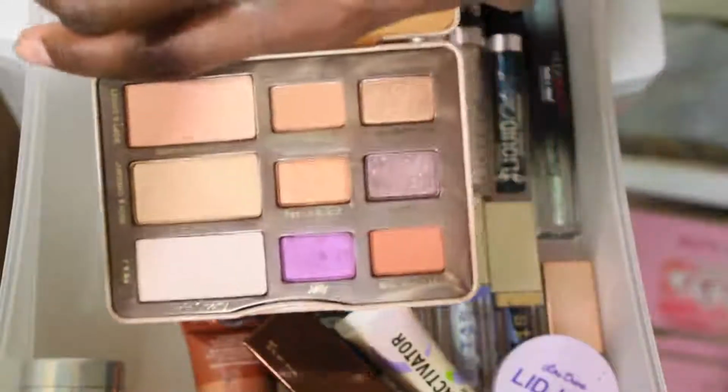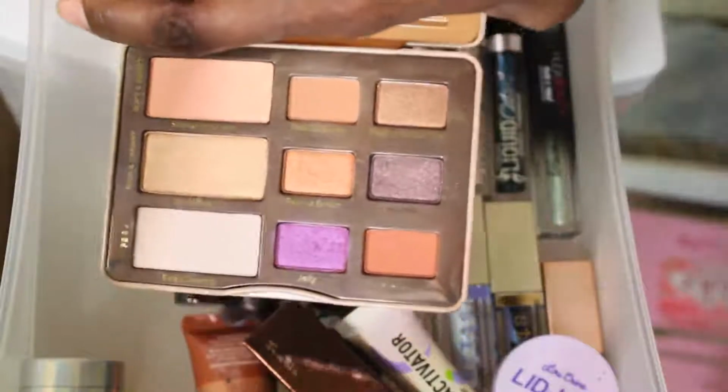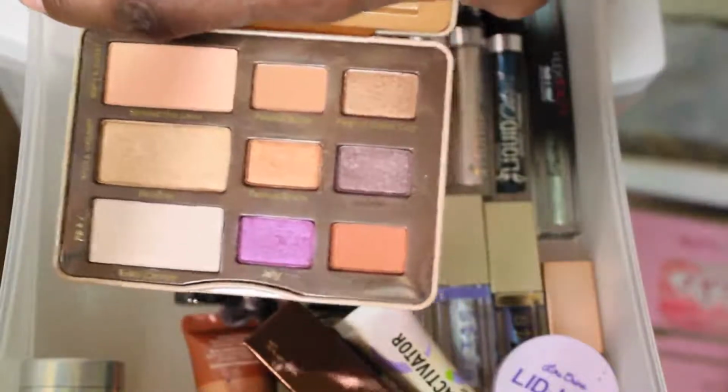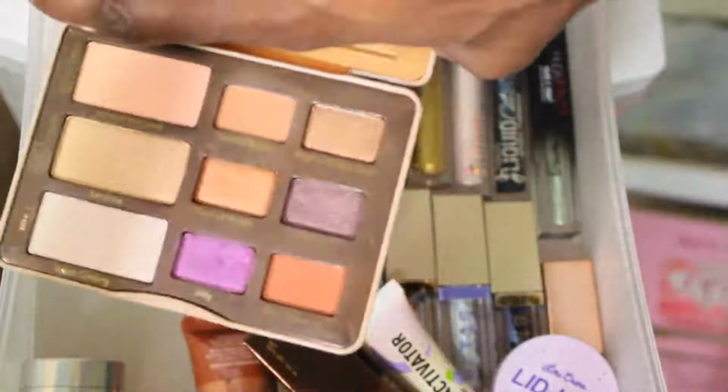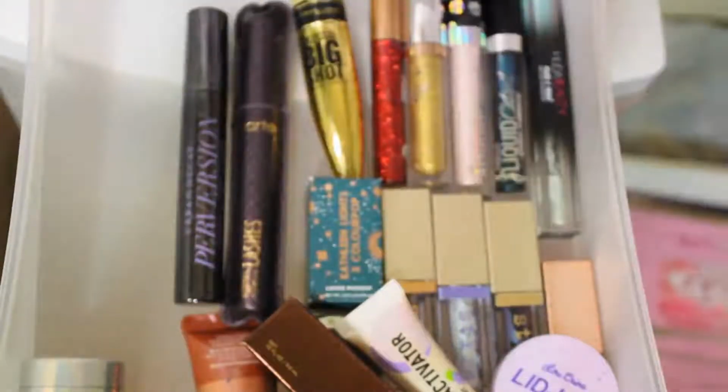This one I just can't let go. This is my peanut butter and jelly palette. This is one of the first Too Faced palettes I ever bought. That's how late to the game I am with makeup. But I'm trying to hold on to it because I want to compare it to that Let's Jam palette, and I saw somebody selling it on Poshmark. So I'm thinking I'll hold on to this one and then we can compare it to that one, and then maybe I'll let it go after that if I like that one better. I don't know. We'll see. But I'm going to hold on to it for now.